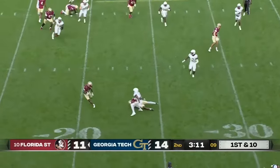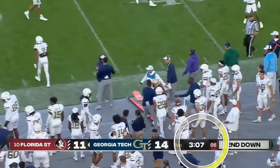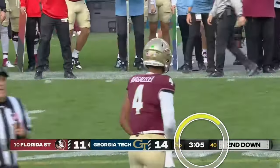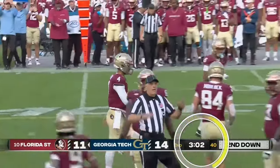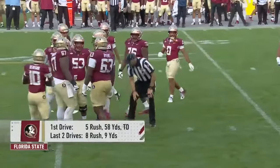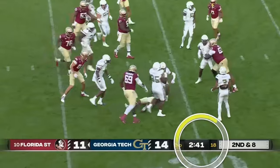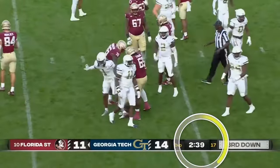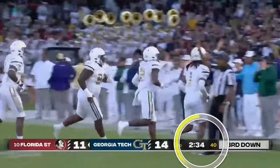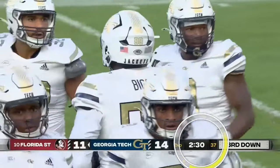Now, our first play we're going to look at here, we see the runner is out of bounds and the game clock stops at 3:07. There are 2 or 3 seconds before the game clock restarts, and then the play clock doesn't start until the game clock is all the way down to 3:02. So we lose 7 to 8 seconds here. And the next play, similar situation. The runner's down between 2 minutes 41 seconds and 2:40. And the play clock does not start until the game clock is at 2:32. We're losing 8+ seconds here, and this was consistent throughout this game.